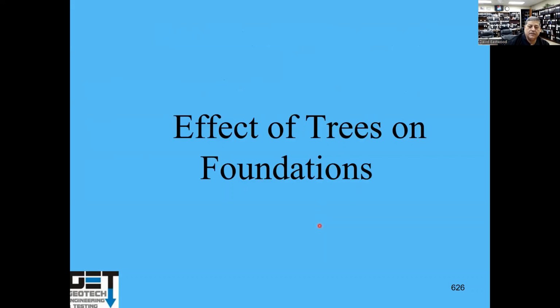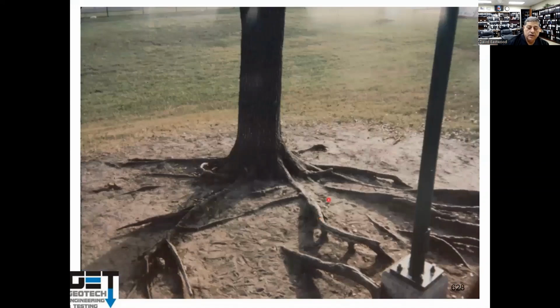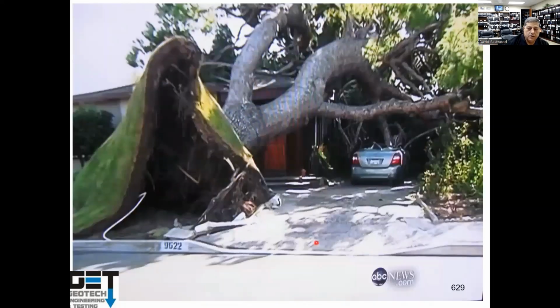Effects of trees on foundations. We love trees. I love trees. These root systems can affect foundations. Here's a tree kind of falling over due to a hurricane.